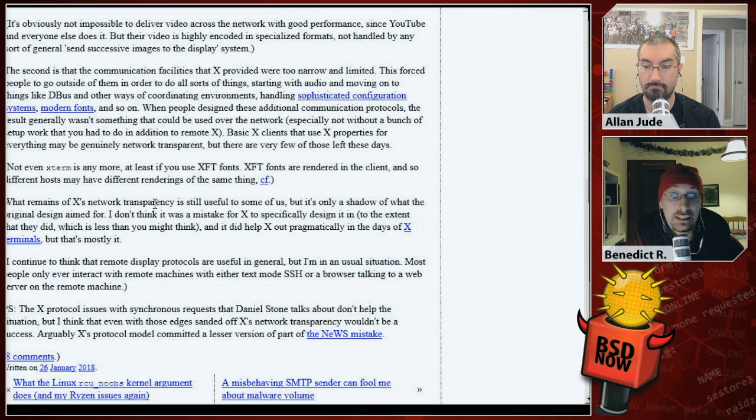Basic X clients that use X properties for everything may be genuinely network transparent, but there are few of those left these days. Not even xterm is that anymore, at least if you use XFT fonts. XFT fonts are rendered on the client, and so different hosts may have different renderings of the same thing. So what remains of X's network transparency is useful, at least for some of us, but it's only a shadow of what the original design aimed for.